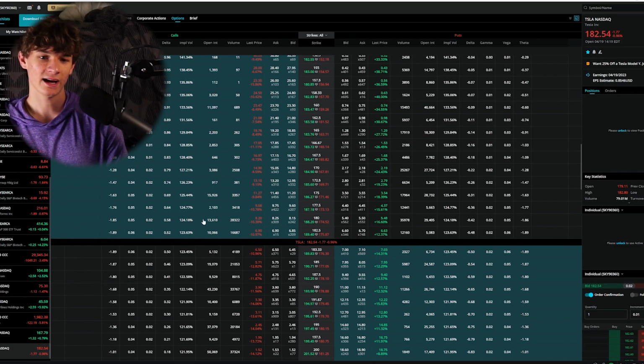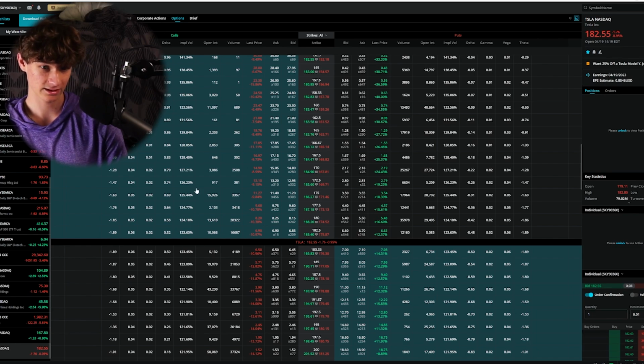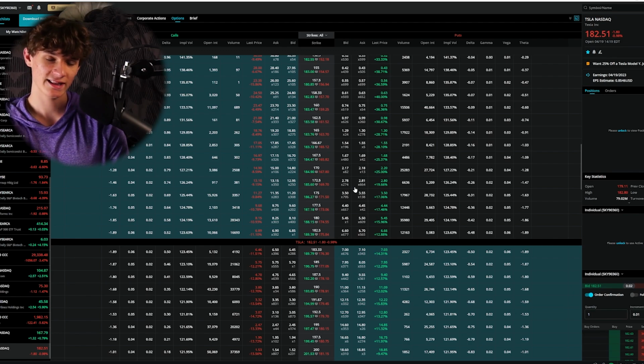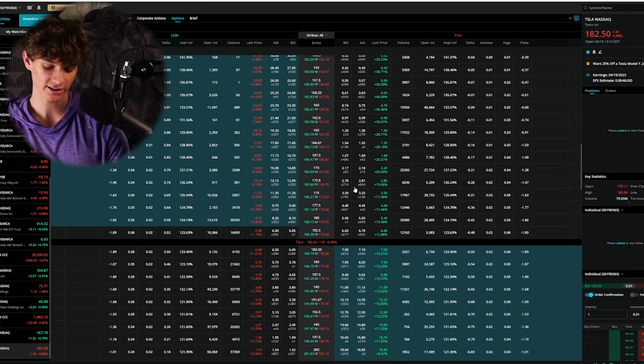And let me tell you what I'm not confident about. The implied volatility is so ridiculous. You can see here that the implied volatility is 123%, and then it just goes up the more you get in the money. But basically what that means is, if you divide that number by the square root of time, which is like 15.78 whatever, but we're just going to say 16, you get 7.67%, which is what it's implying tomorrow.